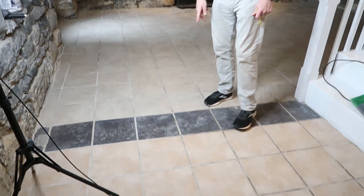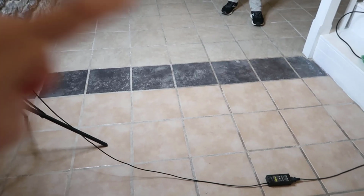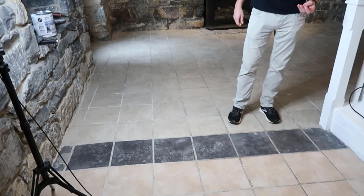I never noticed it. And now you can't unsee it. Once you see it, I mean, it's like, well, yeah. They put that strip down to try to disguise this tile from that tile, which worked.